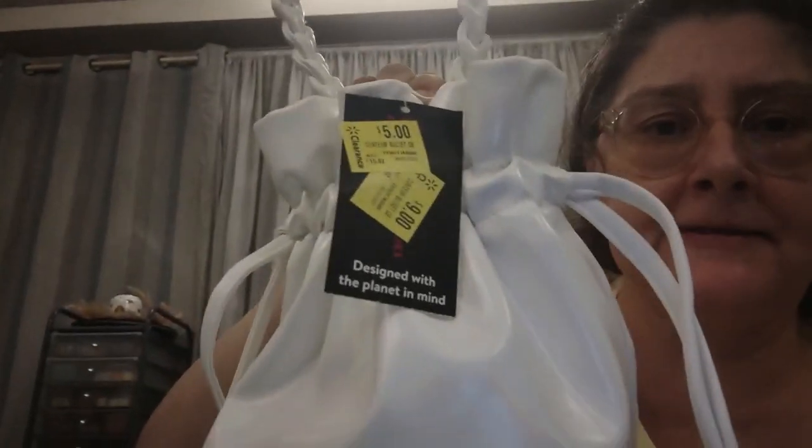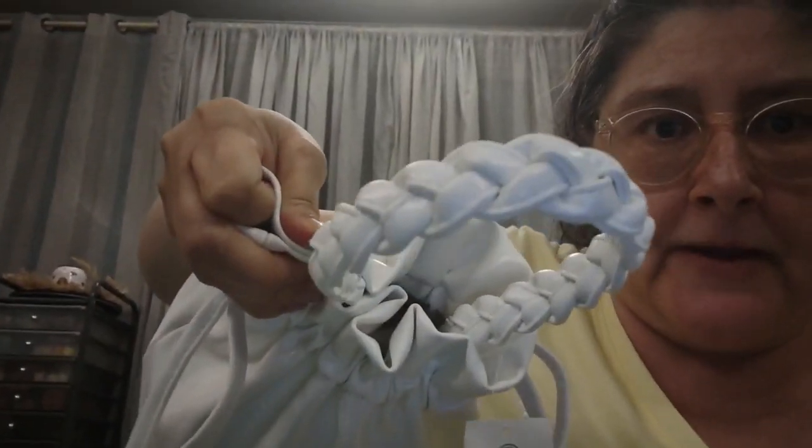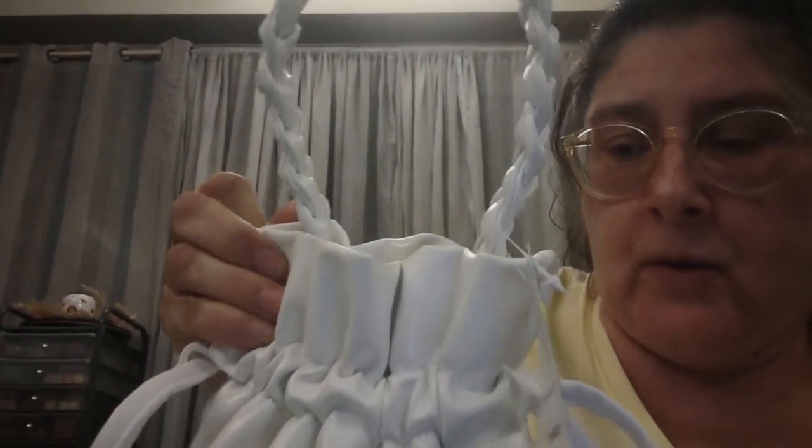These are like a fake leather, and they are so pretty. And this is a white one with a pearlescence. The pouchy thing is, you open the purse this way. I'm one-handed right now, but when you open this, it spreads open. And when you pull the sides like this, it cinches. And it has this braided handle on it. And there's an iridescence to this white one.